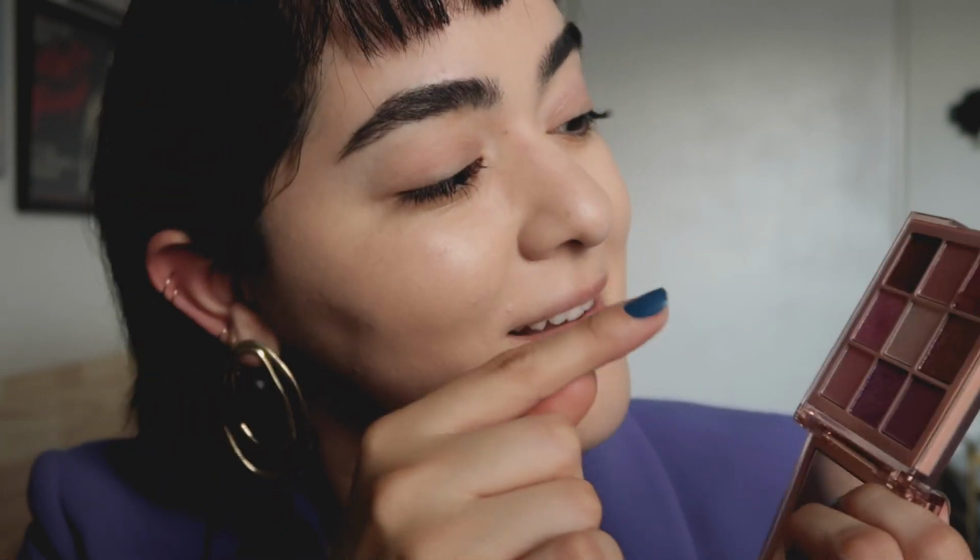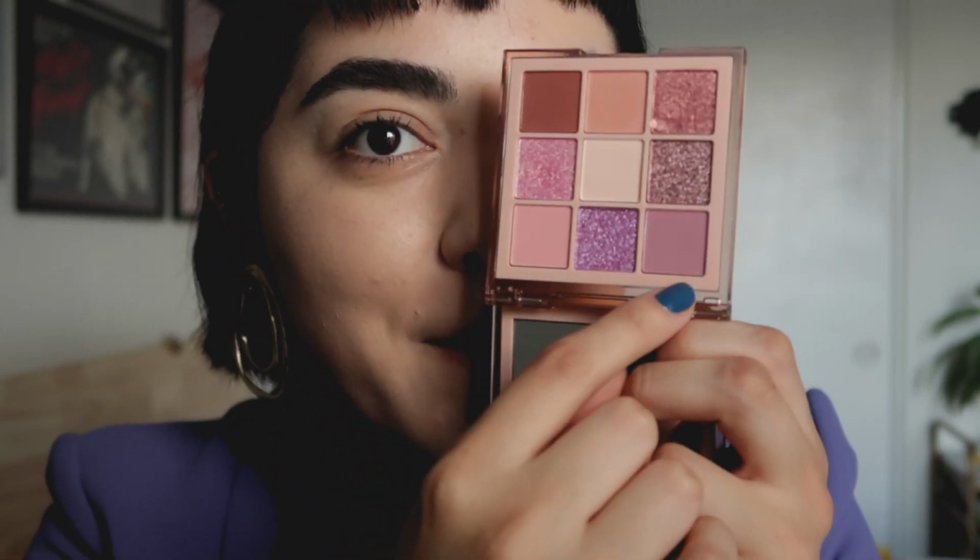This is definitely on the cooler side, but it's more lilac-y than it is like a taupey gray. So it's a very unique nude palette, I will say. These guys usually are not my favorite in Huda palettes, but in this case, the shimmers and the fine, glittery eyeshadows are actually very nice and much easier to work with than in the other ones that I've had in the past. But the mattes are where it's at, especially this guy, the purple.